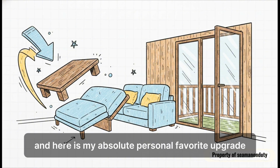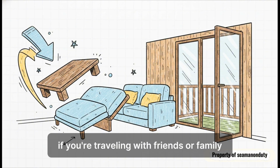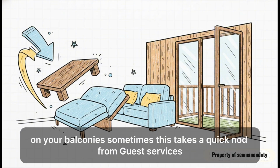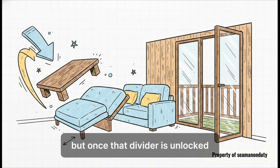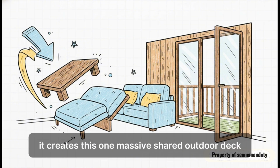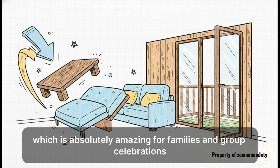And here is my absolute personal favorite upgrade. If you're traveling with friends or family in the cabin right next door, you can often ask the steward to physically open the partition on your balconies. Sometimes this takes a quick nod from guest services, but once that divider is unlocked, you essentially double your outdoor square footage. It creates this one massive shared outdoor deck, which is absolutely amazing for families and group celebrations.